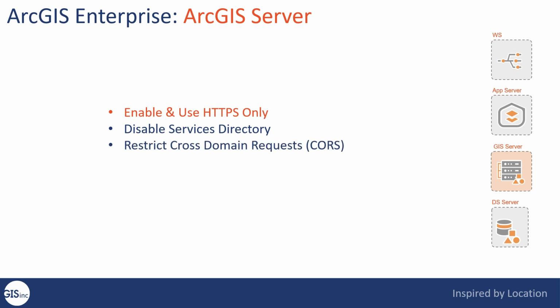You can restrict cross-domain requests. Basically, that says if you're building JavaScript-based applications and I have to communicate to several services, I want to make sure everything has the right security in it before they communicate to each other, right? I can restrict that kind of cross-domain request without having the proper security in place. I can disable that primary service account.